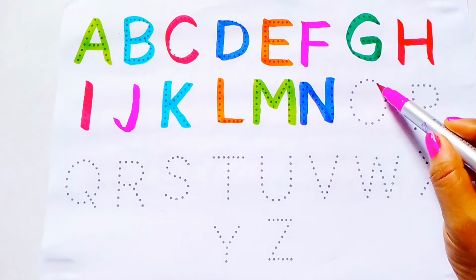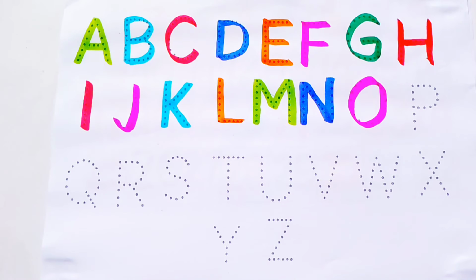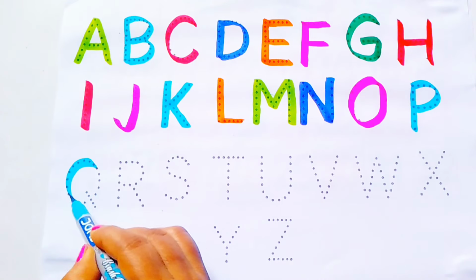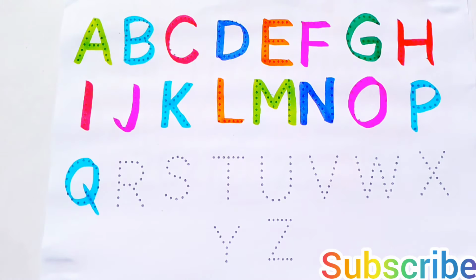N, N for nut. Pink color, O, O for owl, O for orange. Sky blue color, P, P for parrot, P for peacock. Q, Q for queen, Q for quran.